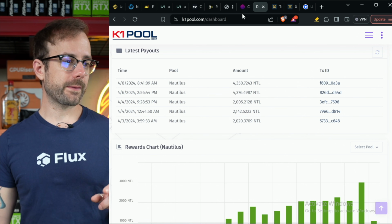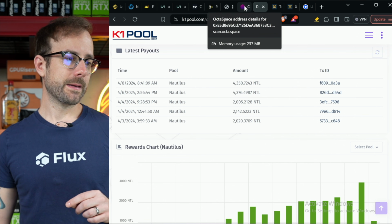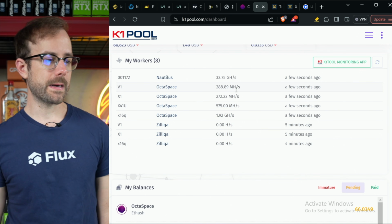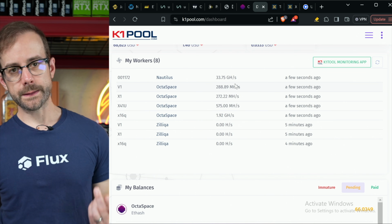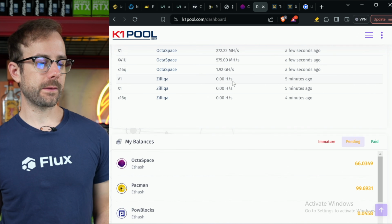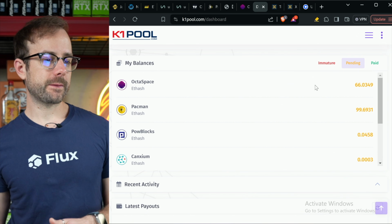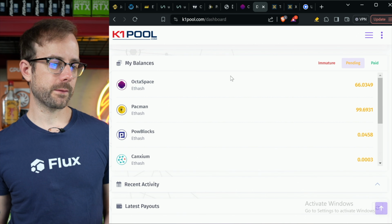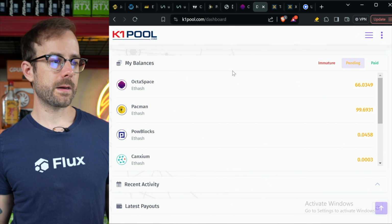Though everything else that I've been mining has actually been at the recommendation of the comments section from my previous video, and that is going to be Octaspace. So I got all of the ethash stuff over on Octaspace, and if it can do dual mining, it's dual mining with Zilliqa, and actually triple coin mining with Pack right now. And why this is exciting to me is you can see in like the last week since I've set this up, I've generated 66 Octaspace, which I guess we'll look at the value is $1.40. So you're looking, was at like $90. I generated like $90 on these miners.